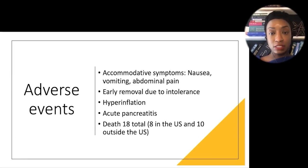And then adverse events, we alluded to a little bit earlier. When you have that saline-filled balloon, patients tend to have, in that first week, a lot of nausea, maybe some vomiting and some abdominal discomfort.